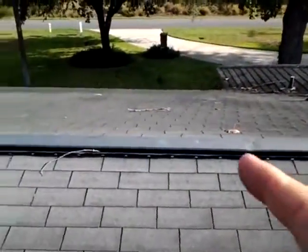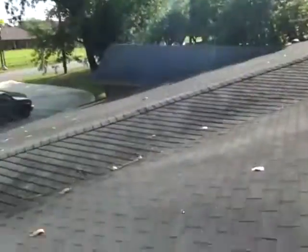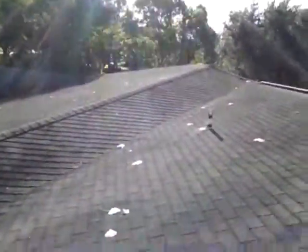You do have ridge vents here and up here, over here. That would be ventilating the roof from the top, and then all your plumbing vents throughout the house.